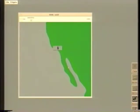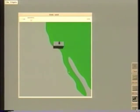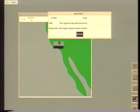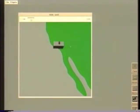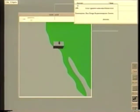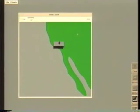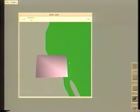Tecate's object modeling language, AVL, allows the definition of both behaviors and state variables on objects. Here we've bound a behavior to display the URL information for an icon to a mouse pick event. We've also bound another mouse pick event on a different button to going over the network to open up the URL document itself. Here the document's been opened up and we see it represented as a pyramid.